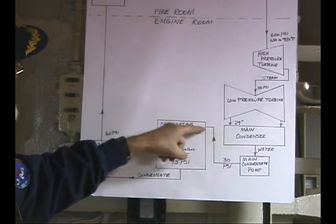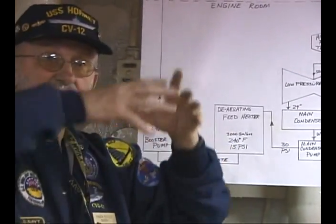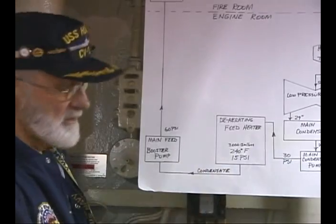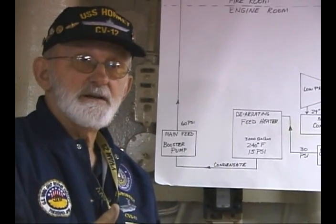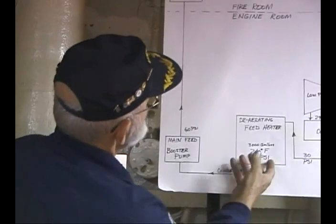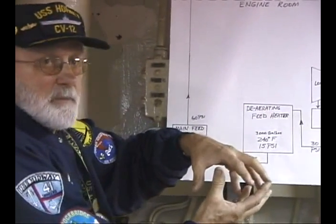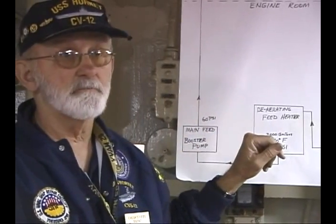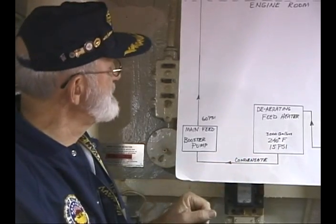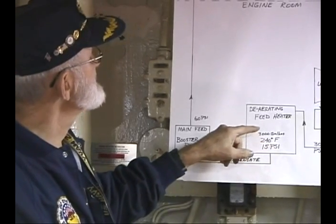The water enters the top of the deaerating feed heater. It comes into a great big spray nozzle at the top and sprays water into the deaerating feed heater. We also take steam that's come off of our steam-driven pumps at about 15 psi, called the auxiliary exhaust, and that steam is blown up through the water. So the water's coming down and the steam is coming up, and what it does is heat the water. It heats the water up to about 240 degrees Fahrenheit, and because we're using auxiliary steam, the pressure is about 15 psi in the DFT.